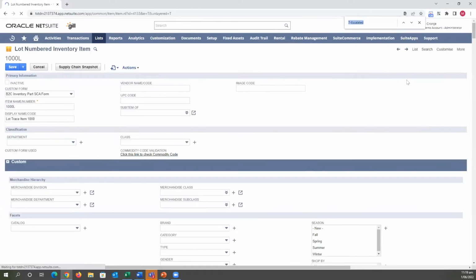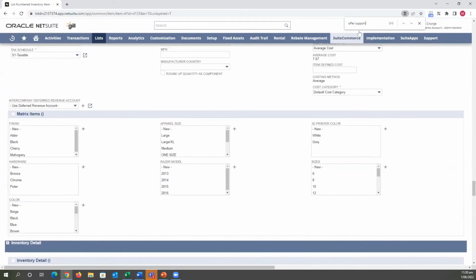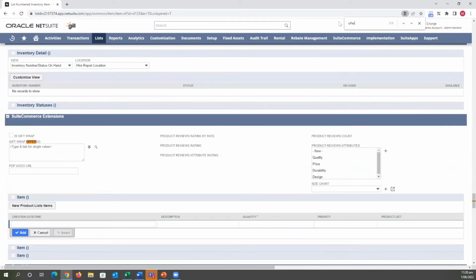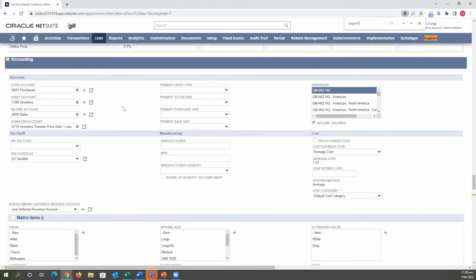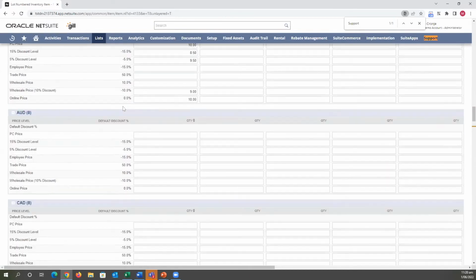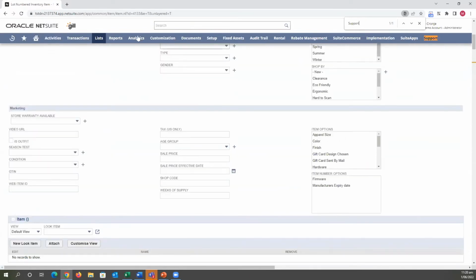And then I can press Control F and find offer support. So let's just put a space in there. Let's try that again. Oh, Murphy's Law, it won't work. I probably just used the wrong item. So obviously this one is not on the form.